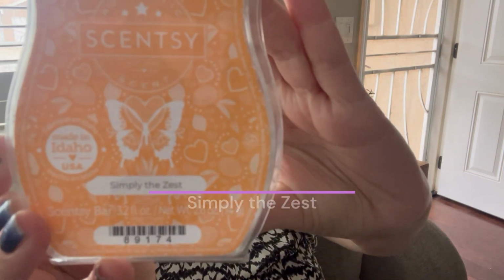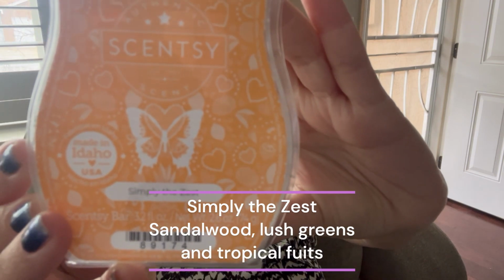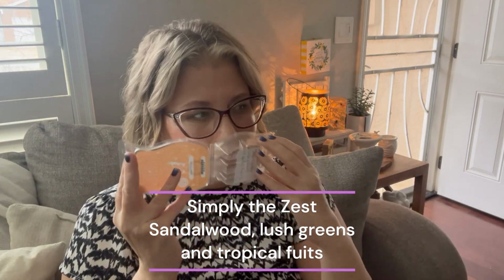Okay, next up is Simply the Zest, and the scent notes are sandalwood, lush greens, and tropical fruits. And yeah, you know, the scent is okay. Was this from the Easter collection? No, what was this from? I don't know. It came out earlier this year. It's okay to me. It's not my favorite scent.